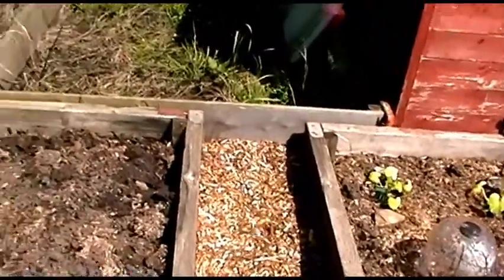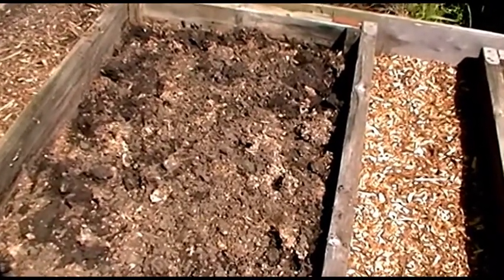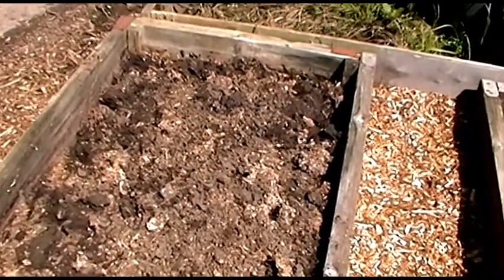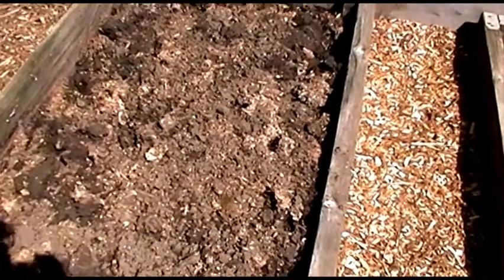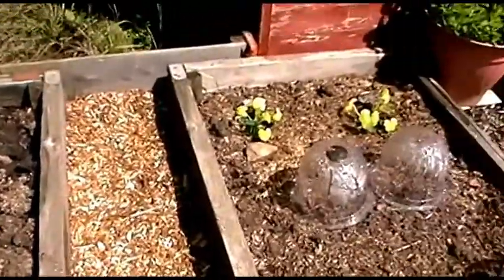I've started uncovering some of the beds as well. This one was covered, if you remember. I've dug it over, and you can see it's a decent quality soil, so I'm quite pleased with that. It's looking very, very good.